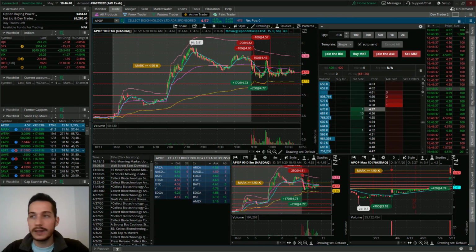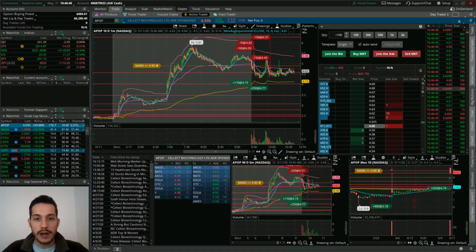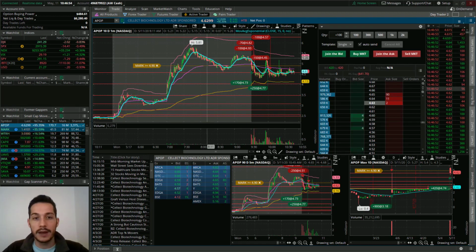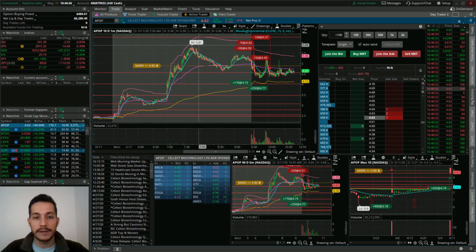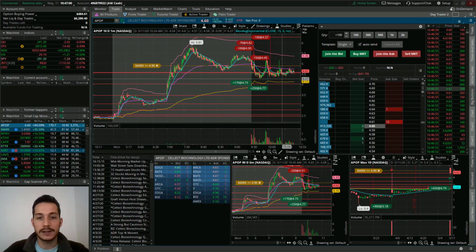So not really good spike history. It is a former runner, but bad spike history. Good daily chart. Well, we talked about that this 4.5 area was big time support. We knew there was resistance up here. We got kind of near the high of this at one point, near the high of 6, so 5.81. But we've been selling off ever since, kind of consolidating in this area.